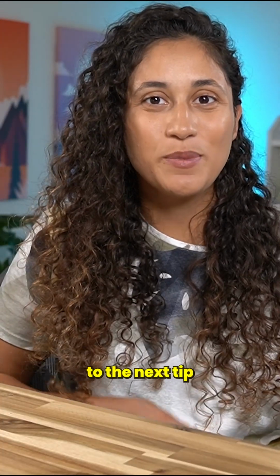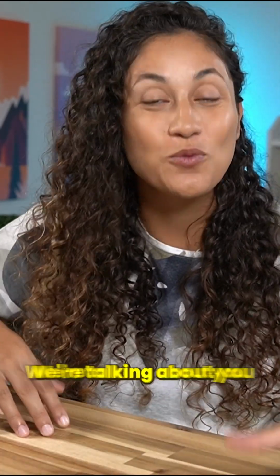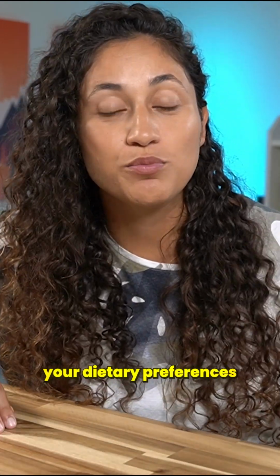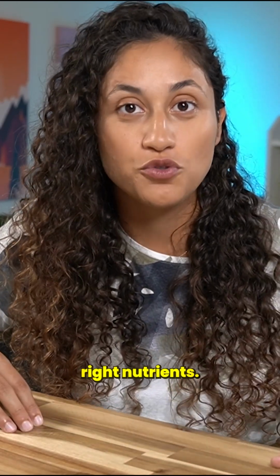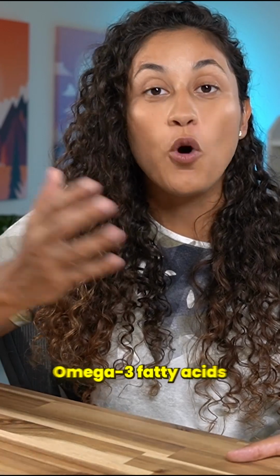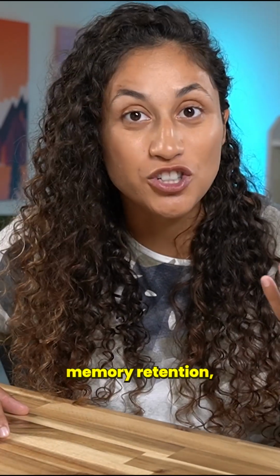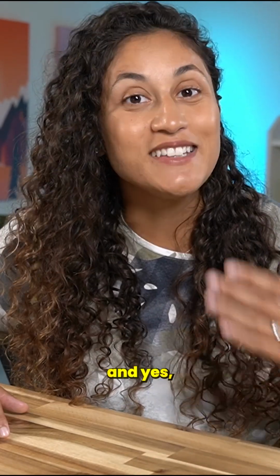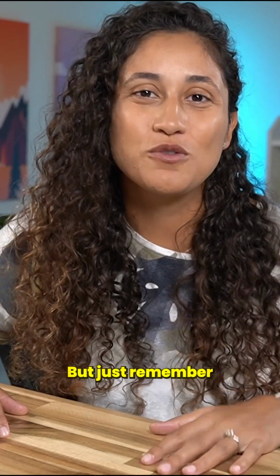Moving on to the next step. Now, what's on your plate also matters. And no, we're not talking about you studying, we're talking about your actual plate, the food you eat. And no matter what your dietary preferences are, just make sure that you're fueling your brain with the right nutrients. For example, berries have shown to boost memory. Omega-3 fatty acids found in nuts and fish can enhance memory retention. And green tea and matcha herbs can increase brain function. And yes, a kickstart cup of tea or cup of coffee can also help, but just remember not to overdo it.